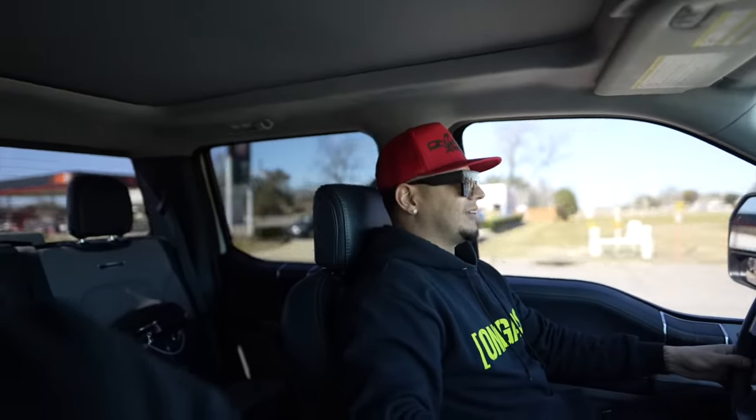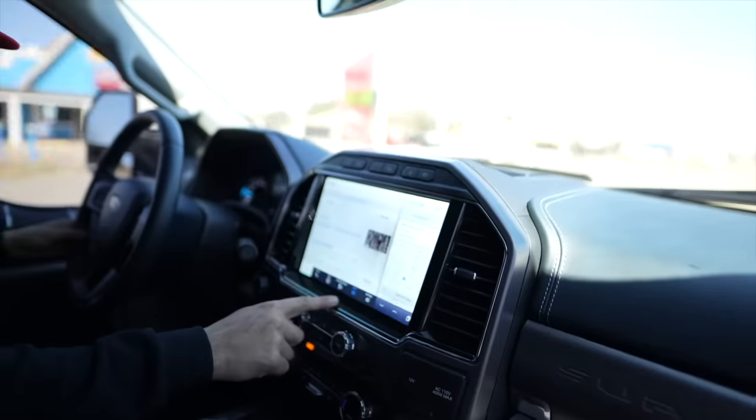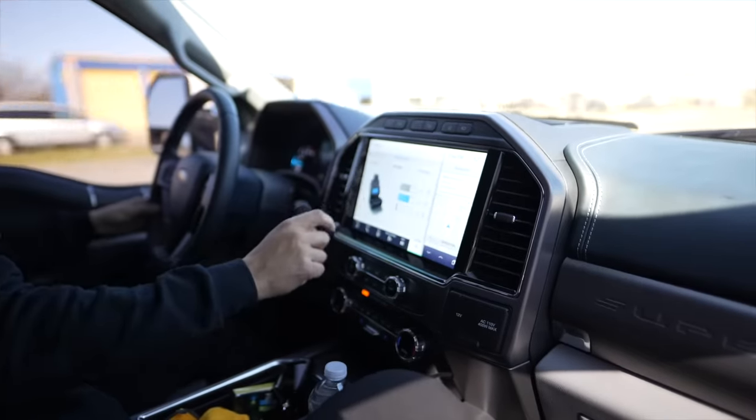Why are duallys always so bouncy, bro? I don't know, especially this one's the 450, so it has a stiffer suspension to haul more. But it's not that stiff, though. It feels like the 350 to me. It feels the same as the other one, the Denali. The seats are a lot more comfortable, though. This one has the little massages and stuff. Really? Somewhere over here. Passenger massage.